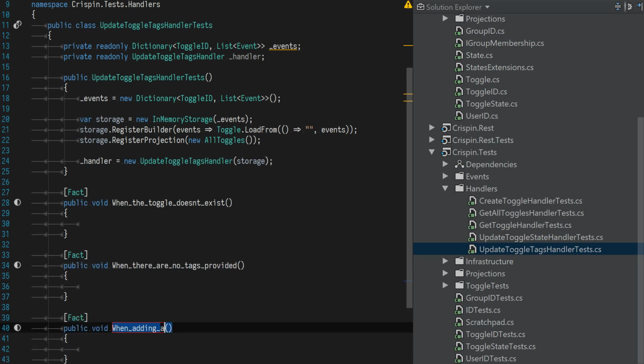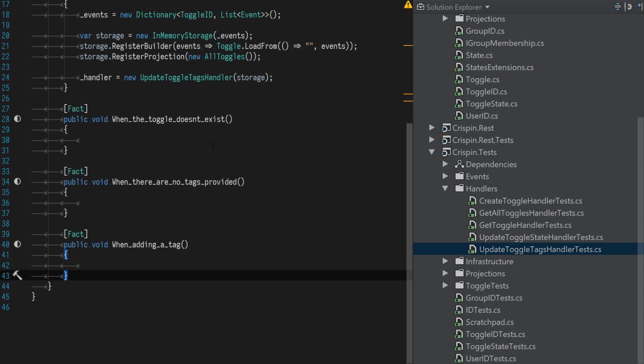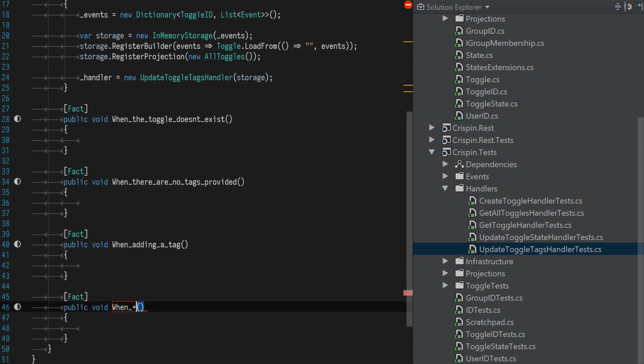when adding a tag. We don't want to go into the complete logic of this. We don't want to test that the domain object works as it should do, because we've already got tests to do that. We just want to check that this calls the correct method on the domain object, and in our case, because that is hidden from us, we'll actually look at the storage and just check that we get the right event. So when adding a tag, this will cover that, and we'll just do when adding multiple tags. And we shouldn't need to test for duplicate tags because again that's taken care of by the domain tests, or at least it better be. So this one's easy enough.